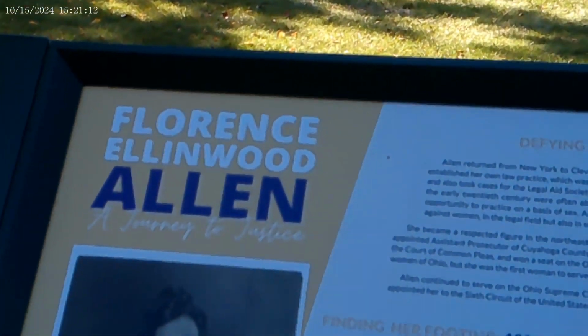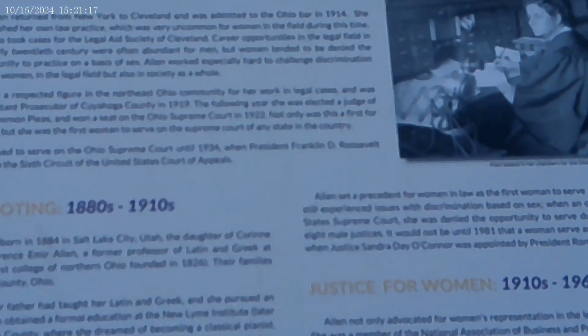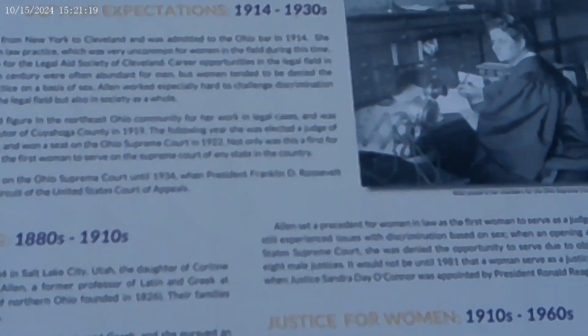Florence Elwood Allen. Justice for Women, 1910 to 1960s. Allen not only advocated for women's representation in the legal field, but also in political affairs. She was a member of the National Association of Business and Professional Women and the National Association of Women Lawyers, and often spoke at conventions, conferences, and the civic organizations and women's clubs.